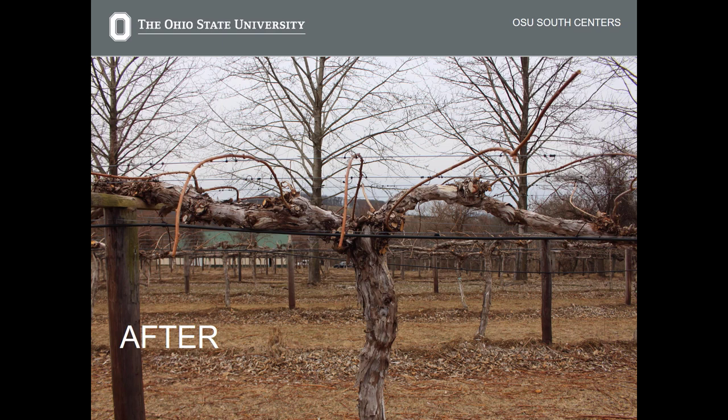Maybe a cane every 12 inches or so coming off here, spaced evenly all the way down the trunk. They've removed all that gnarly stuff from around where it was just kind of all shooting off. These ones this year will have the fruit on them, and they're also going to be sending out new shoots as the year progresses.